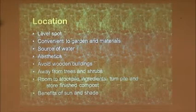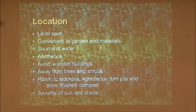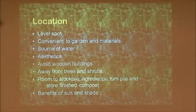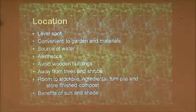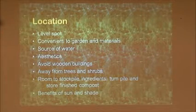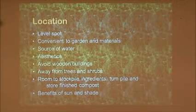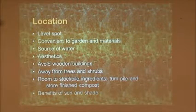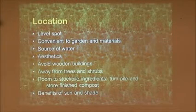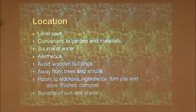Avoid wooden buildings. And I had to look into that because I thought, why? Well, wood and water sort of don't go together too well. When they say avoid wooden buildings, they mean don't put your compost pile up against a building. It'll rot. Your building will rot. At least keep it a foot away, preferably 2 feet away. So it's not a big thing, but it's more common sense. You can have it near a building, but not up against the building.